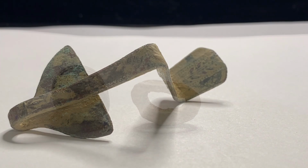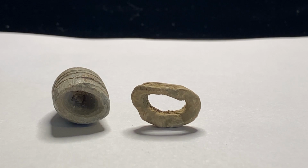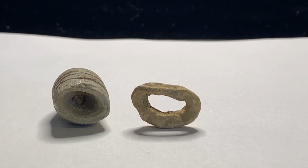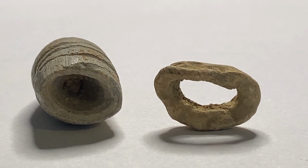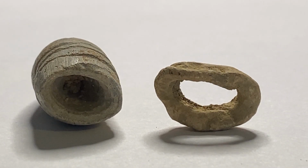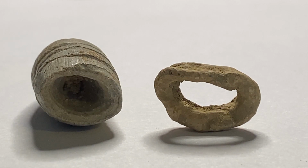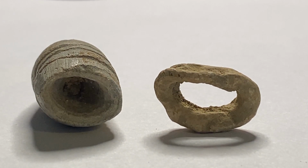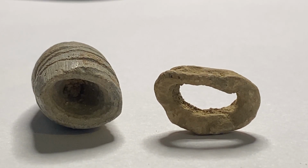And one find that I didn't record while I was out there was this small circular piece of lead on the right. I put it next to a 3-ring minie ball Civil War bullet so you can see that it's possible this was carved from a bullet. Soldiers would do that out of boredom. Not quite sure that's what this is, but that's my best guess, though it certainly could have been just a piece of lead.